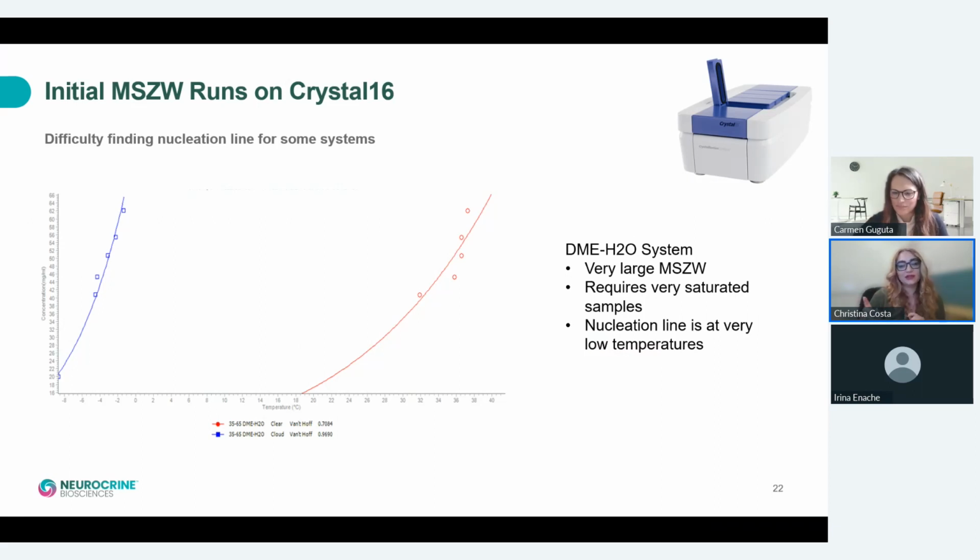On the right side, we have all those points that are different concentrations, clear points, and that line is defining our solubility curve. And on the left, we have all of our cloud points, those concentrations defining our metastable limit. I know it's really small, I apologize for that, but all of those points are below 0 degrees Celsius.